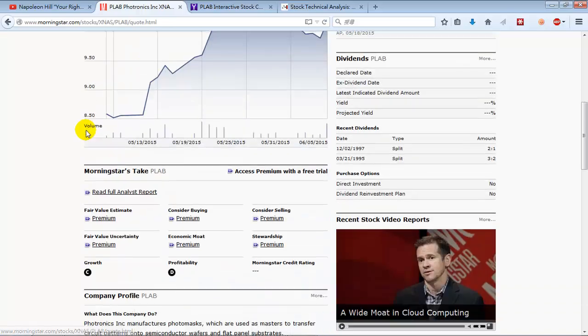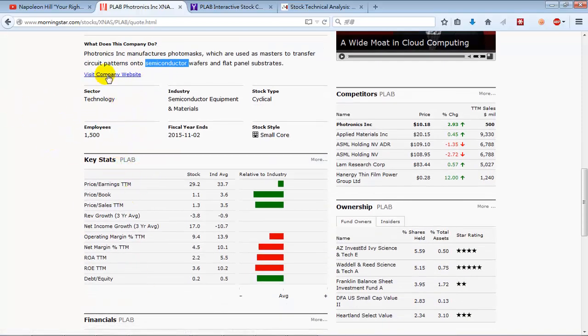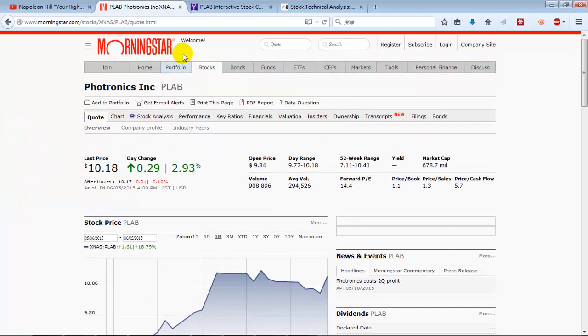Alright, so PLAB makes photomasks, semiconductors. Oh, by the way, down here if you're interested in fundamental analysis, Morningstar is very good for this type of research. These green bars typically indicate that it's better than its competitors, while red bars indicate that it's worse than competitors in these areas. So if you're into financial analysis and fundamental analysis, you can check out this stuff. I do that for long-term investments, but not for short-term trades like we're doing today.